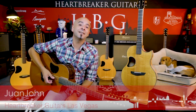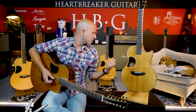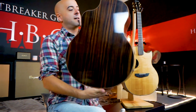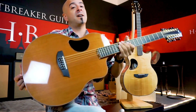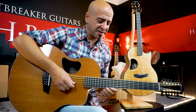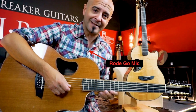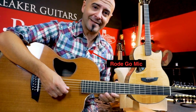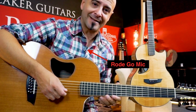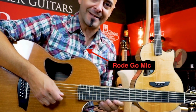Hey guys, Juan John here from Heartbreaker Guitars. I'm hanging with Toby. We are partying like animals. It's got a redwood top, which is really rare, but also adds to the tone and sustain and overtones that you're gonna hear here in just a minute. This is a standard McPherson design, obviously with the offset sound hole and the cantilever neck design. And what that does is allow the top to resonate even more.